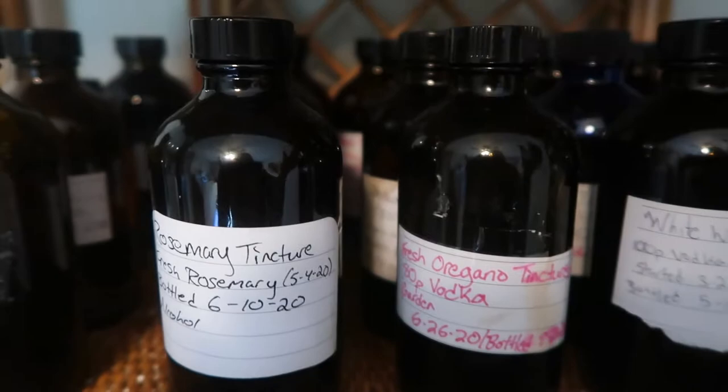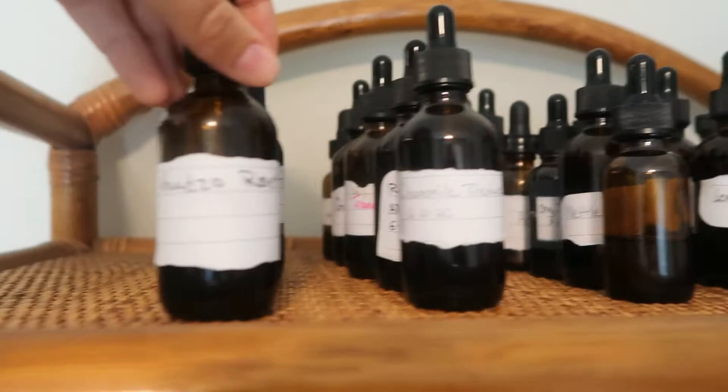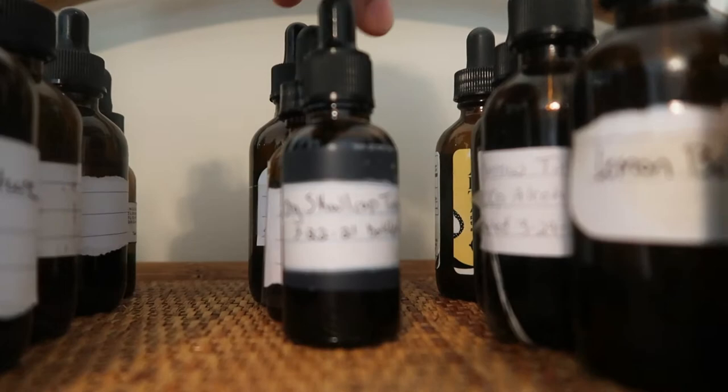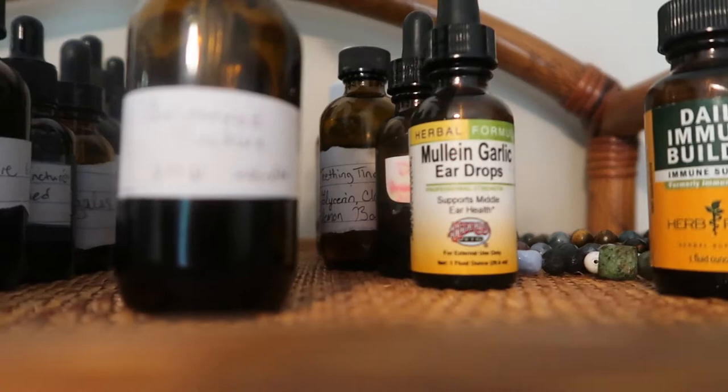And then up here, this is more of the same tinctures just in dropper bottles. So here's like kudzu root, chamomile, rosemary, so that's lavender oil, nettle, skullcap tincture, astragalus root. Over here I have some of the ones that I bought, like mullein garlic ear drops. That's my digestion tincture, teething tincture back there.